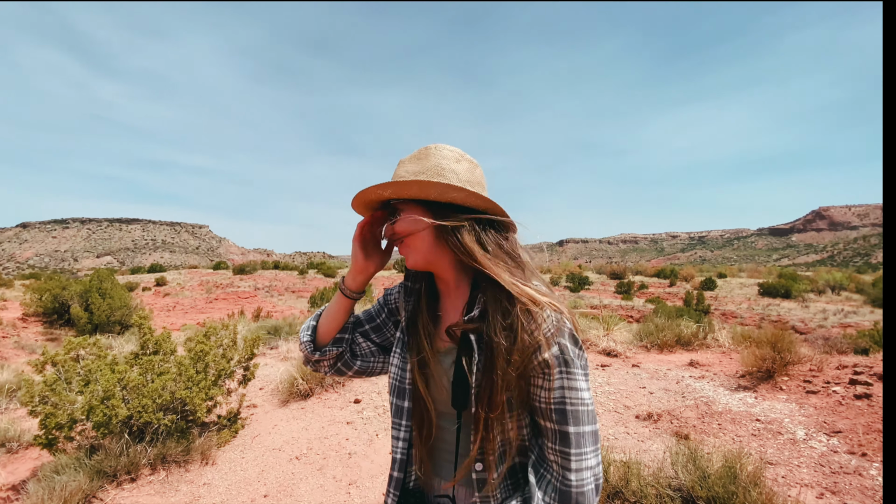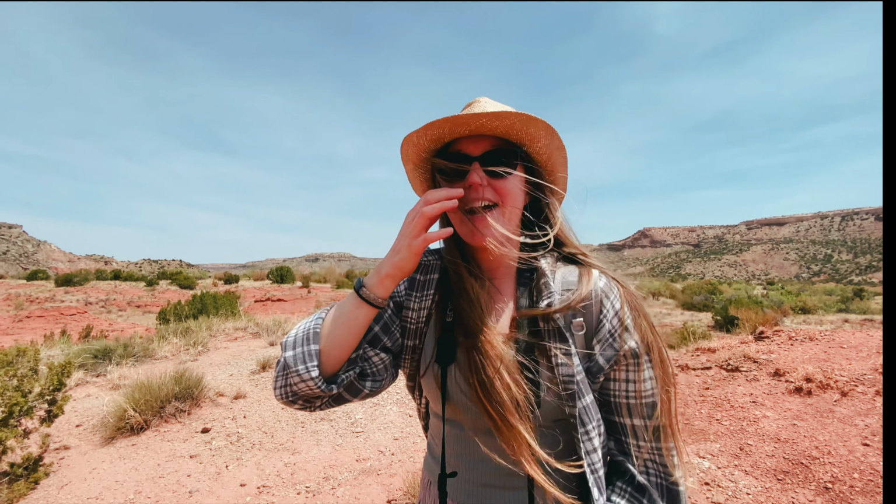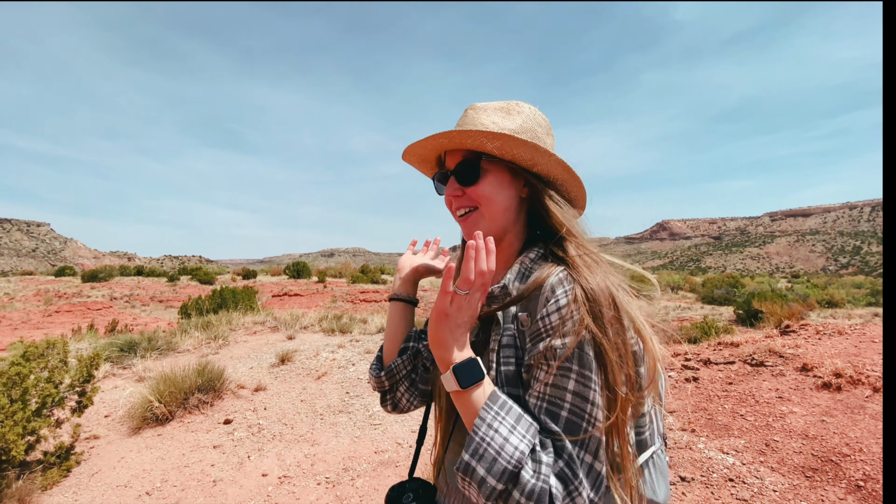Out here, I just keep losing my hat, it's so windy, but absolutely stunning trail so far. If you are in the area, this is the one.